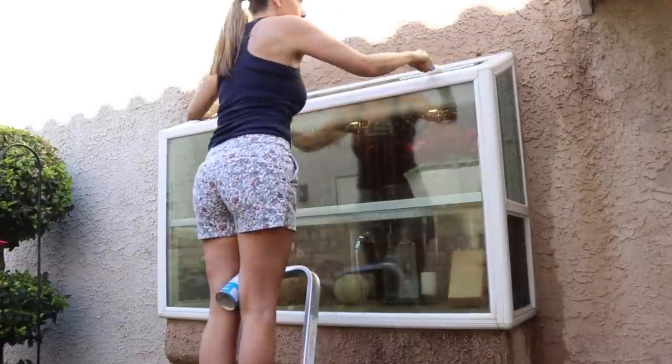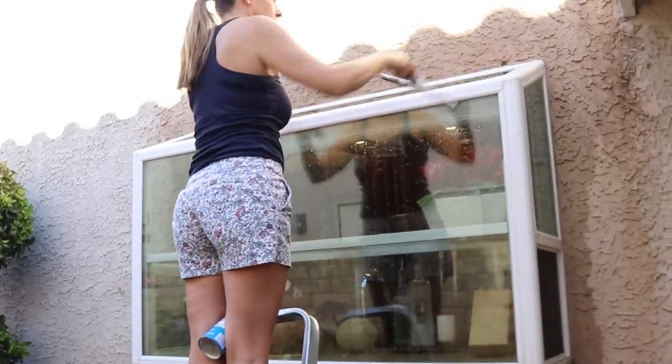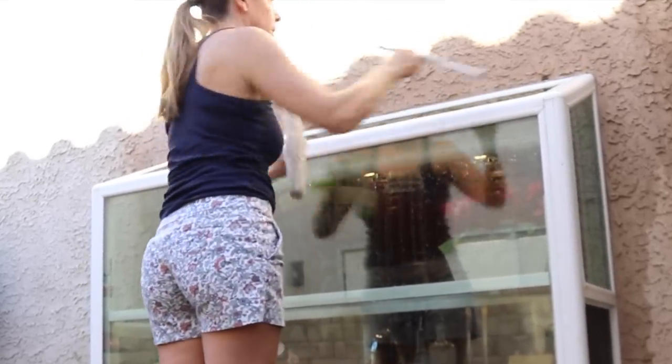My grandmother always swore by newspaper to clean windows, but a squeegee covers a large surface area in a short amount of time, so it's one of the fastest ways to get a streak-free shine.